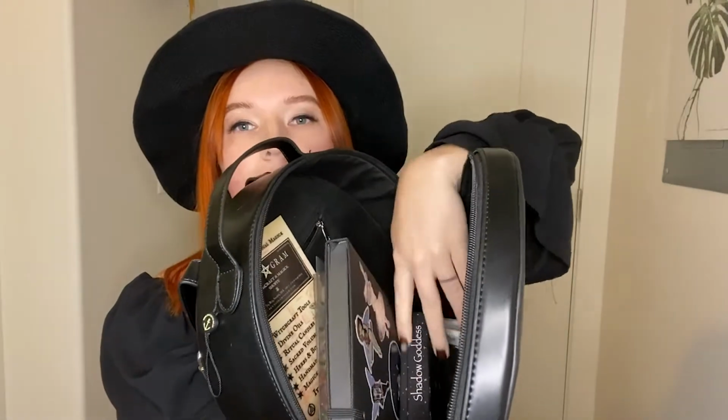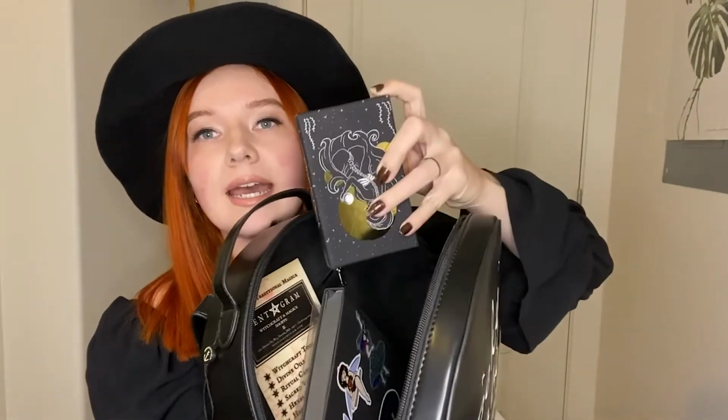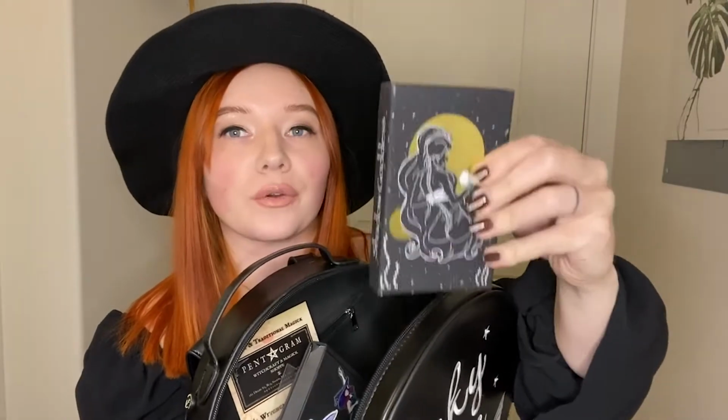I had carried around my Shadow Goddess deck. If you haven't seen these yet, these are an oracle deck that I did create to help people with shadow work and traumas and loving who you are. I did take a few of them with me to Salem just so that they would have that Salem energy. Unfortunately, all of those have already sold out.